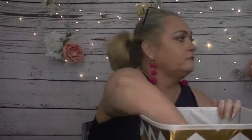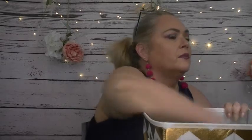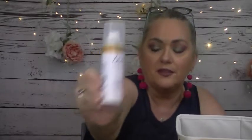Next, what's in here? Hair or body, and I'm just gonna pull one. Okay, what is this? Dove Refresh and Care Volume and Fullness Dry Shampoo. Alright, we'll try this dry shampoo.